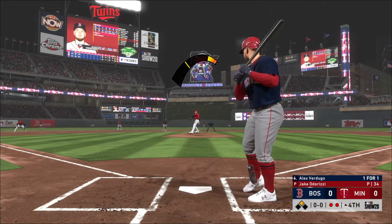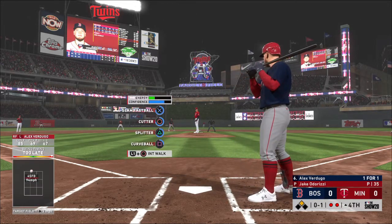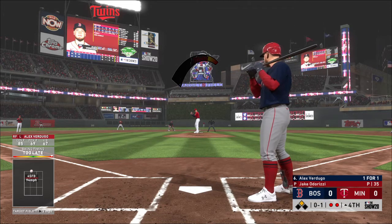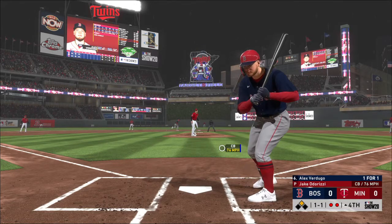He's set and the pitch. Now a big fastball, and he's well behind it with the swing. Ball one.